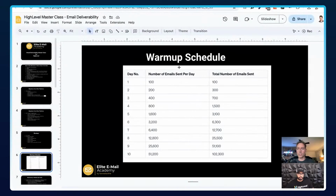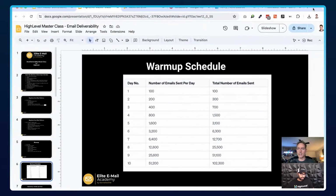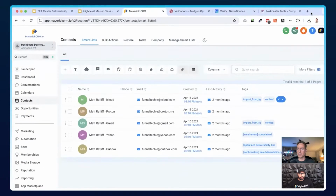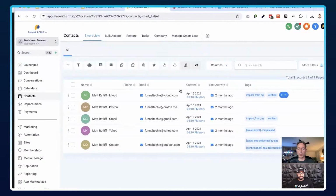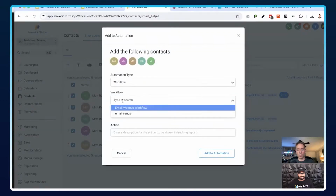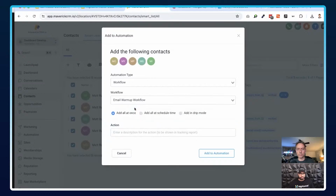And one thing that I want to show you guys is the thing I am asked quite often: how do we control the sends? Well, let's say, for example, this is a very small list. These are all of my inboxes that I use for testing. And let's say this is my most active list. What I would do is select my most active list that I just imported, select that audience, go to my automation, hit next, and go into my email warm-up workflow.